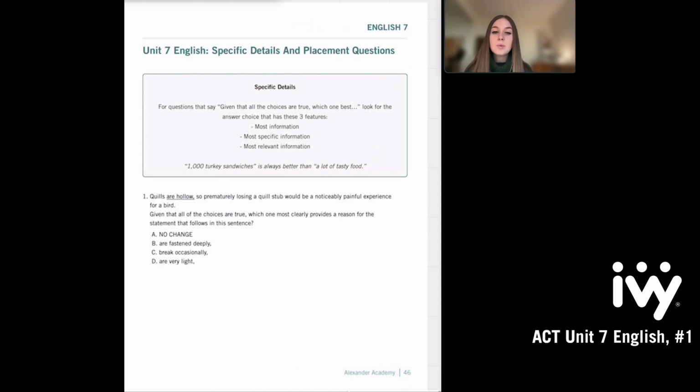In other words, an example like 1,000 turkey sandwiches is always better than a lot of tasty food, which is obviously much more vague. Number 1, quills are hollow, so prematurely losing a quill stub would be a noticeably painful experience for a bird. Given that all of the choices are true, which one most clearly provides a reason for the statement that follows in this sentence? So for this question, we want a specific detail that relates to the idea that losing a quill stub would be a painful experience. The answer choice that best does that is B, are fastened deeply. If something's fastened deeply, it holds that losing it before it's ready would be painful.